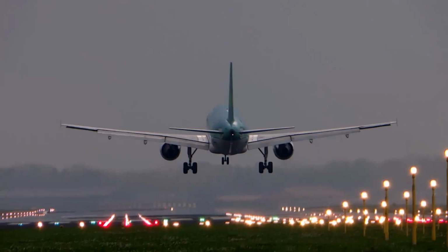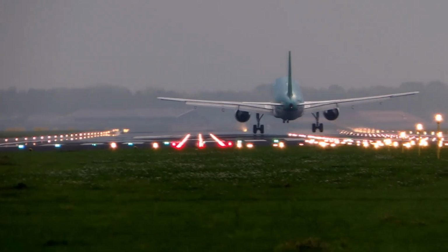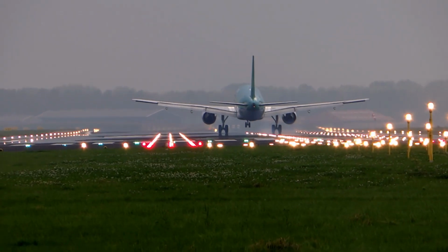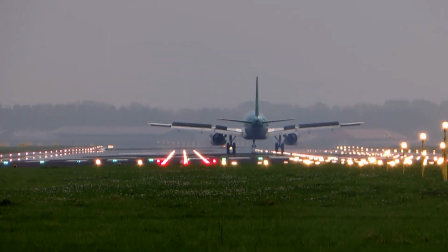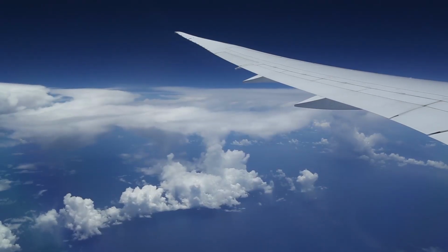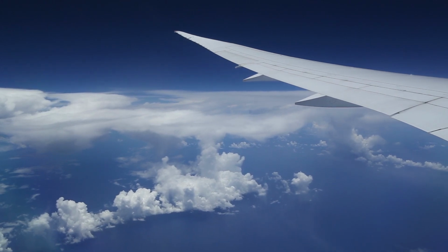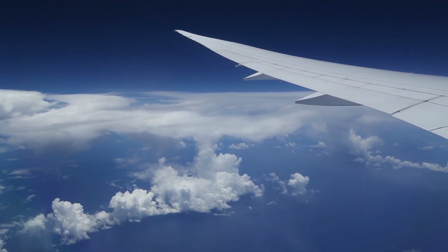Option 4, the quickest and easiest route, flying. As the crow flies, the distance from Boston to Seattle is 2,496 miles. Alaska Airlines, which offers direct flights, will be used for our example. Alaska Airlines operates a fleet of Airbus A320s and Boeing 737s. For our example, we will be using a Boeing 737-900ER. It uses 12.7 pounds per mile of jet fuel. Each gram of jet fuel releases 3.15 grams of CO2.